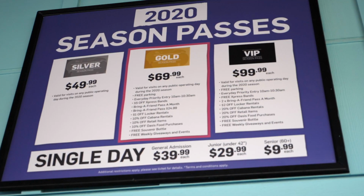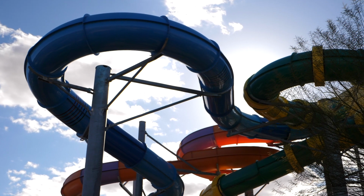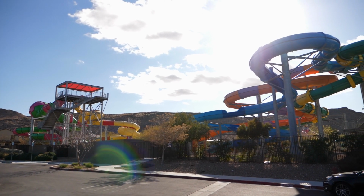Both of them are awesome water parks, really easily accessible when it comes to the price point, and you're beating the heat, right? If you're coming during the summer, you know those kids are gonna wanna be splashing around in the water, so why not take advantage of it?